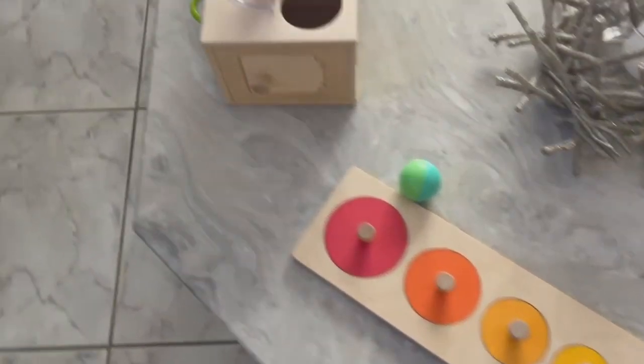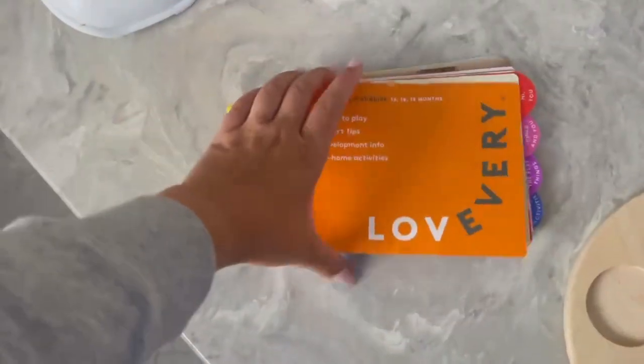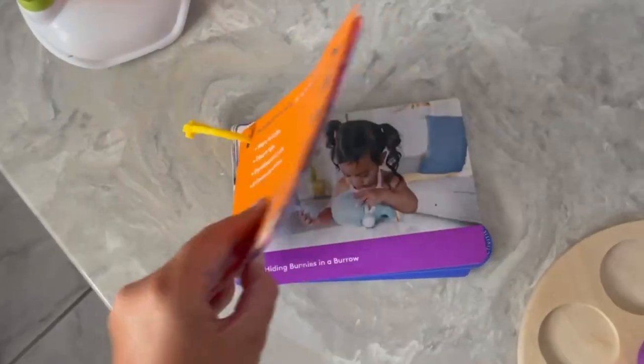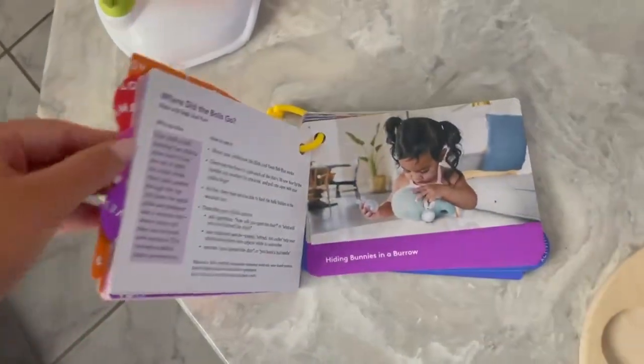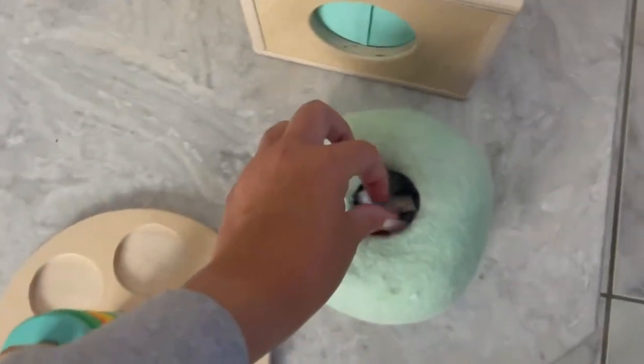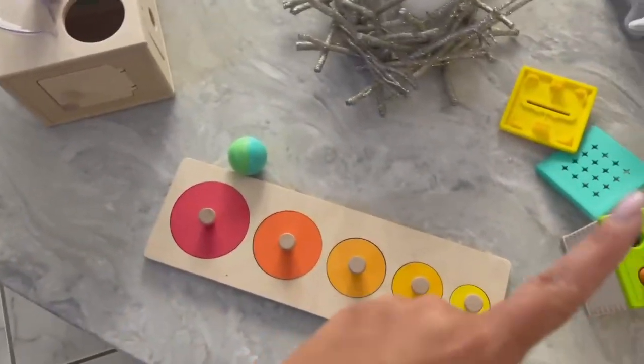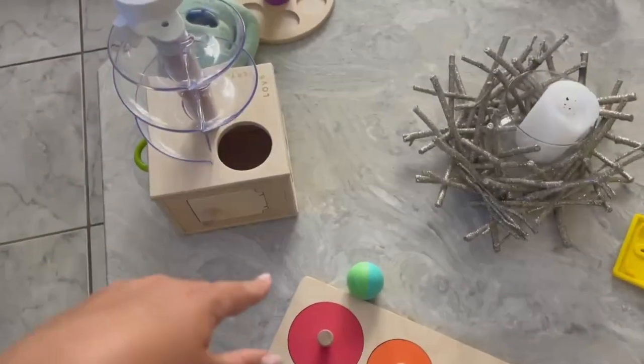Her Love Everly stuff. She loves all of it. That's not Love Everly, but it's cool because each of the boxes has this little guide and stuff. She loves all of this. And all of the boxes we have, we will put in the box below so you can get them.